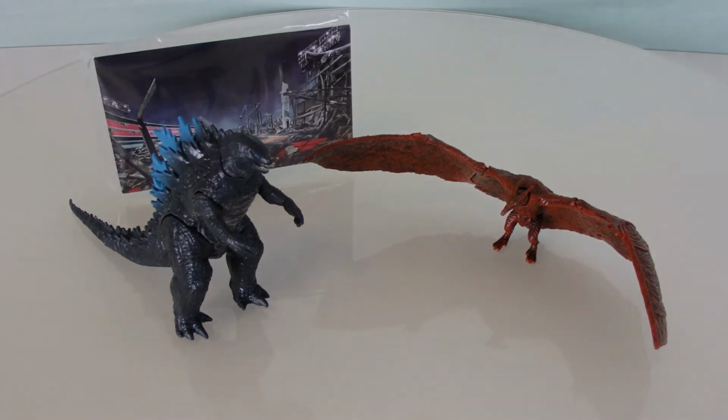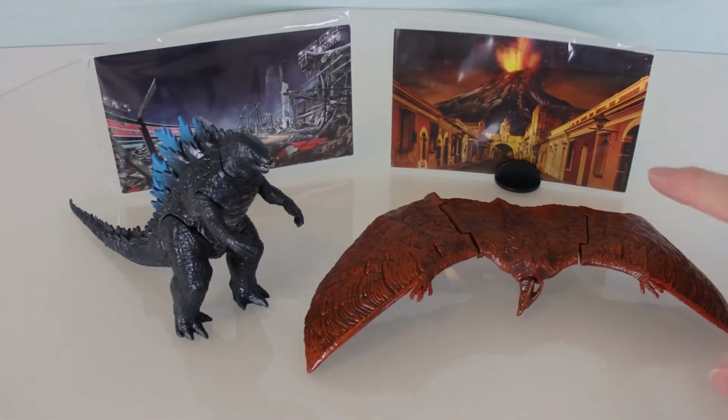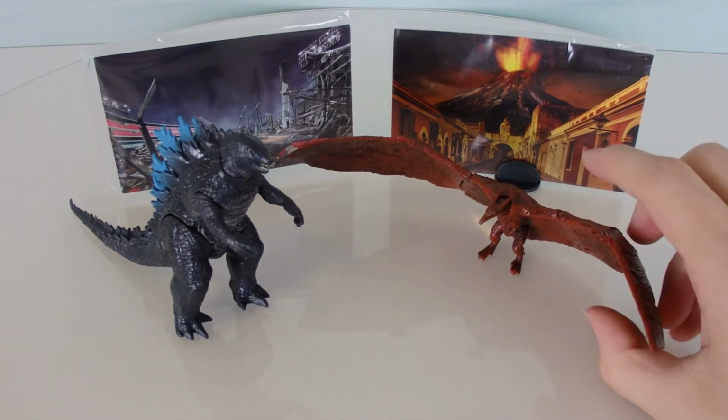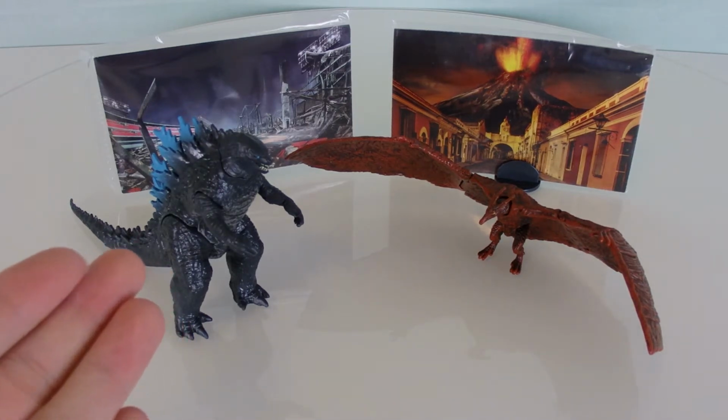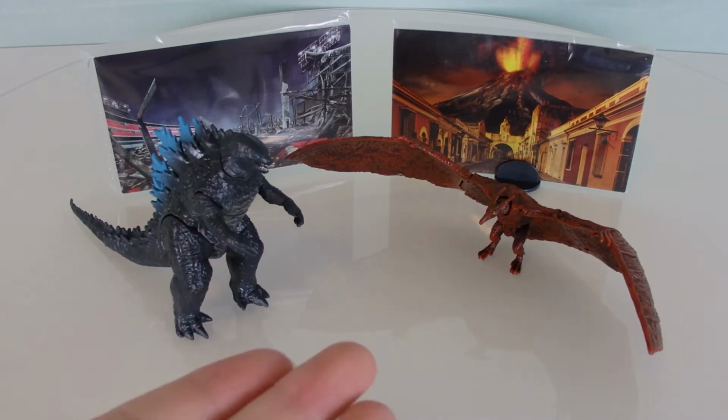Obviously I don't really care about the backdrops whatsoever. Surprisingly, I got 2 backdrops for my set here. So yeah, backdrops don't matter, but I do appreciate how they create a little more of a scenery for a battle situation, a battle scenario. So it's not bad. I have yet to see the other two playsets, but I think this one by far so far is a pretty solid one. The Godzilla figure is really nice, you know, for a scale like that. And the Rodan's pretty good as well.